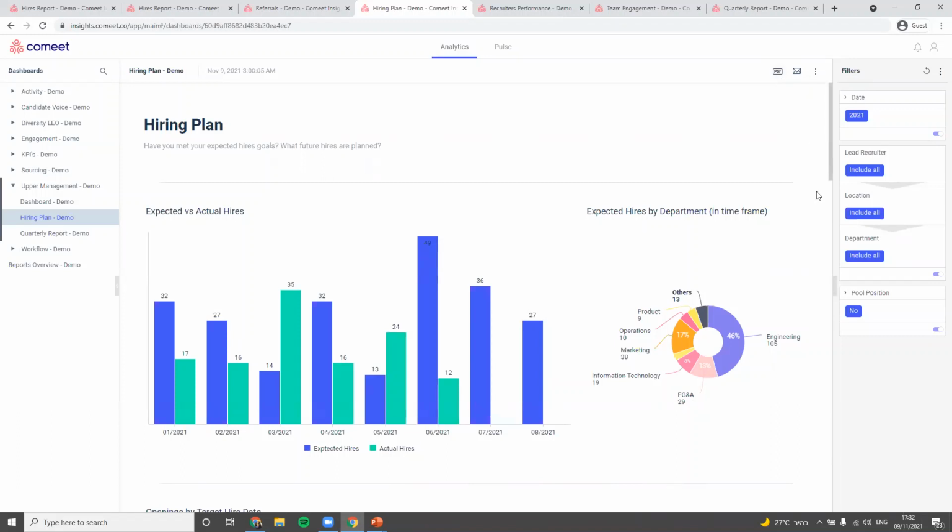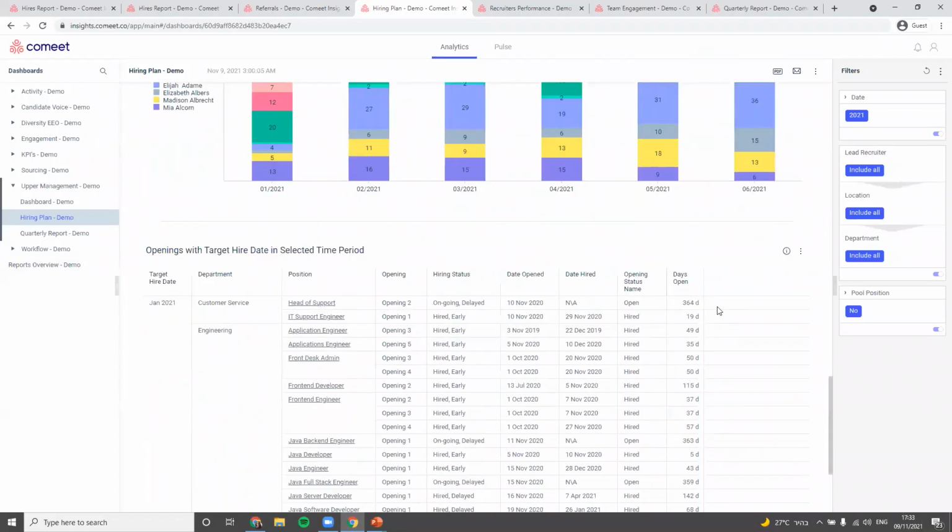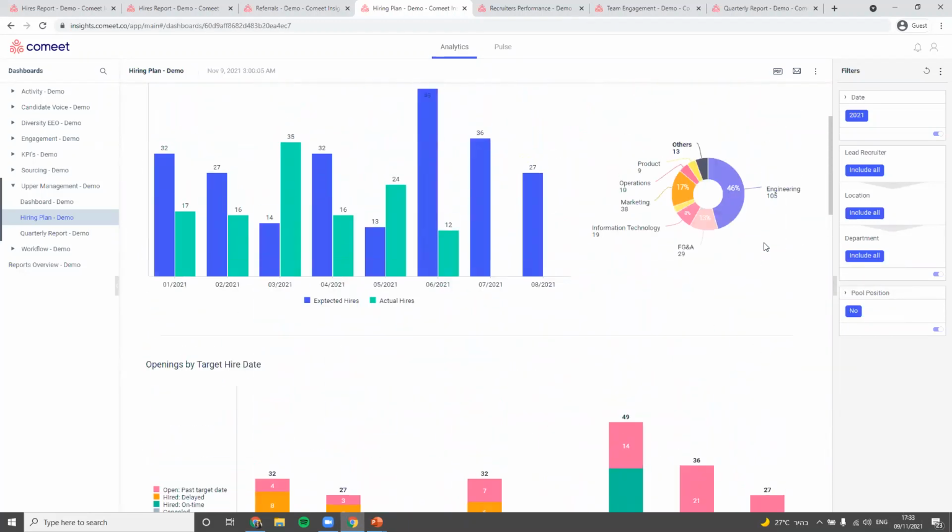You'll also be able to export specific widgets. So if I want this specific graph, I can click the three dots over here and click download, and download it as an image, build my own presentation. And anywhere in Comeet where you have a full table of data, just like here at the bottom, this table can also be downloaded, and this time you can do it to CSV or Excel for your own use. So that's just a little bit about downloading those reports.